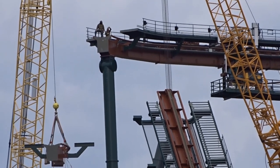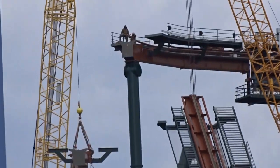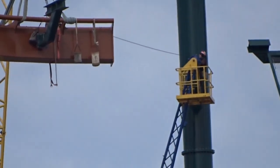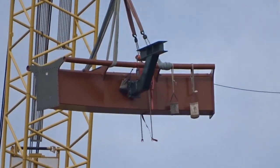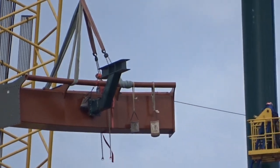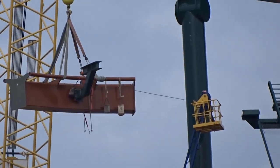But yeah, let's get right into the construction update. I was there for longer today than I was yesterday, and I am exhausted. I got no sleep last night. I was up really late watching horror movies with my friends online and went to bed around 5 a.m., and got woken up early and got myself to the park to film.